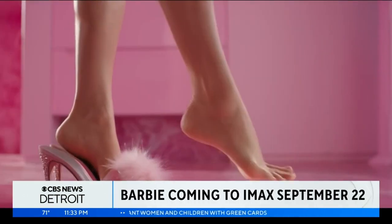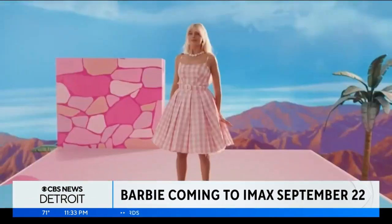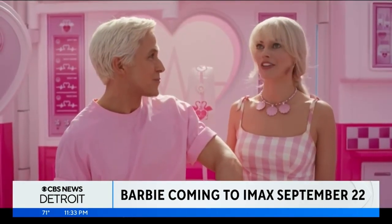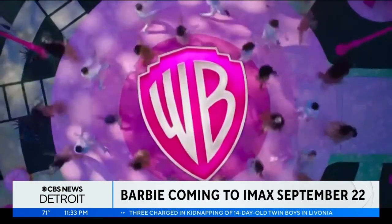Detroit. Welcome back. Well, the biggest movie of the summer is going to an even bigger big screen. Barbie is heading to IMAX for 1 week starting September the 22nd. That's according to Warner Brothers. The studio says certain theaters in North America and abroad will have it. As a bonus, we're learning the IMAX version will have some added footage.